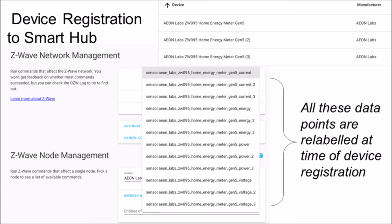It can have a wide range of data with quite a few entities to relabel. However, failing to relabel these entities will result in a messy database down the road. So the best thing you can do is relabel all the entities every time you register a new device into Home Assistant.